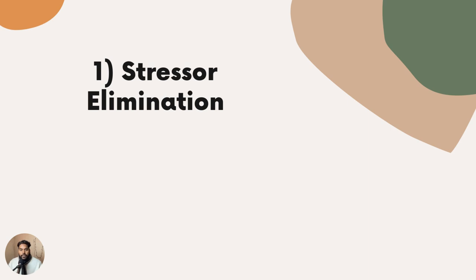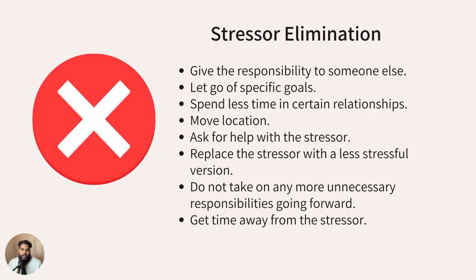Okay, so what is stressor elimination? When I say stressor elimination, basically what I'm talking about is that you need to eliminate your stressor. Okay, so this means giving the responsibility of what's causing you stress to someone else. Sometimes you can actually do that. Sometimes the thing that's causing you stress, you can actually hand it over. I've noticed this in my practice a lot. A lot of my clients, I'd ask them, could someone else do this thing that you're tasked to do at work that's causing you so much stress and giving you a headache? And they'd often say, I guess it could be handed over to X, Y, or Z, but it never had occurred to them. So that's why I'm going through these points with you. Think about if the thing that's causing you stress, you can give that responsibility to someone else.